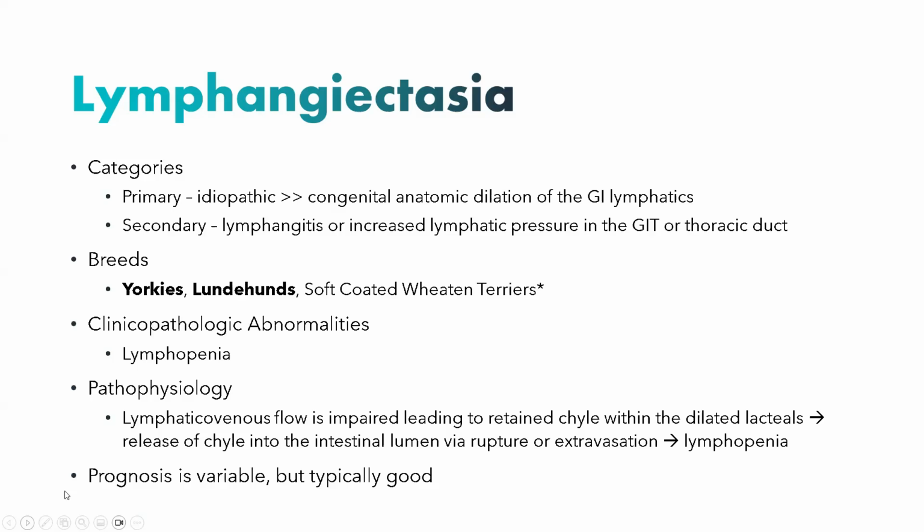Clinical pathologic abnormalities could include lymphopenia, which makes sense as you're losing your chyle and your lymphatic flow. You're losing those lymphocytes. The pathophysiology is essentially that the lymphatic flow is impaired, leading to retained chyle. That causes dilated lacteals, and then they eventually rupture because of the increased pressure within them. Again, these are a low pressure system, so I don't imagine it takes too much to do so.